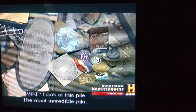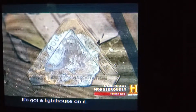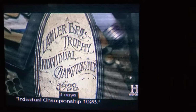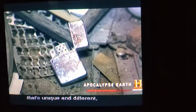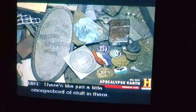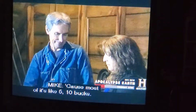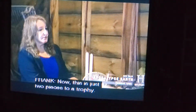Okay. Look at this pile. The most incredible pile. It's got Lighthouse Industries. It's got a lighthouse on it. And then this is part of a trophy. It says Individual Championship 1928. Somebody wants to come into our shop and buy something that's unique and different. This is stuff we can easily sell. There's just a little smorgasbord of stuff in there. $100, because most of it's like $5-10. Okay. Thank you. Now this is just two pieces to a trophy.